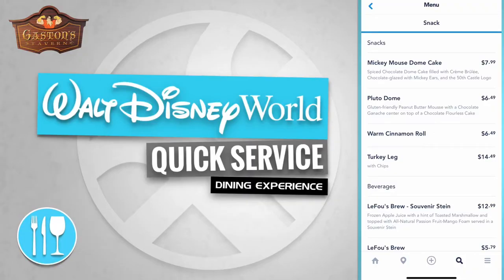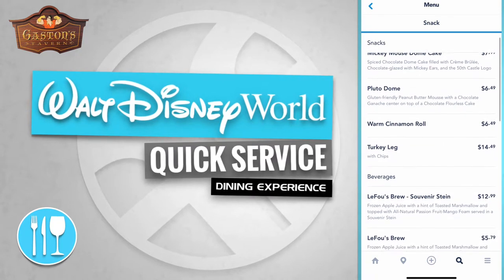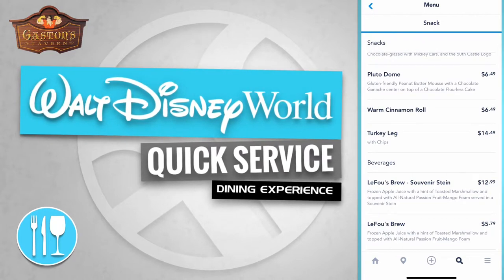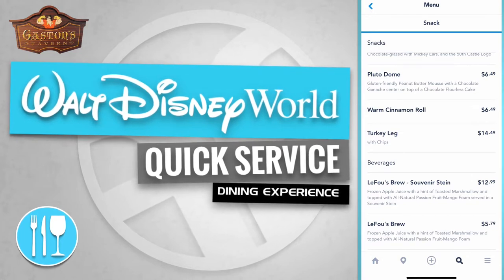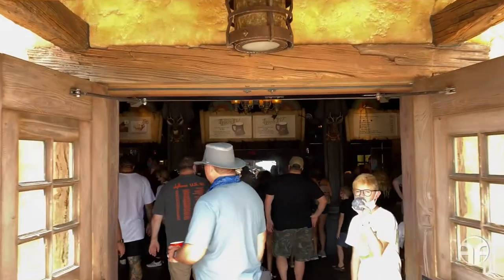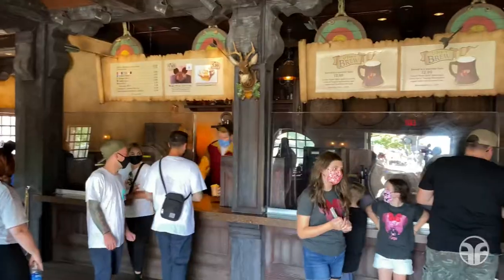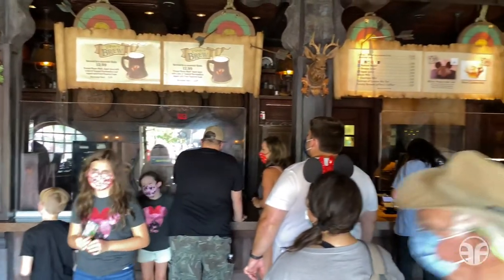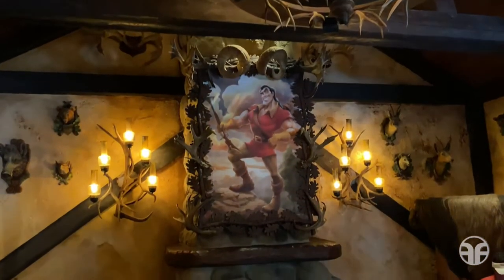Gaston's Tavern offers snacks like a Mickey Mouse dome cake, a Pluto dome, a warm cinnamon roll, a turkey leg, and even beverages like LeFou's brew served in a souvenir stein. And there's the front counter to place your order for your snacks. I sure would like to meet the man who used antlers in all of his decorating.